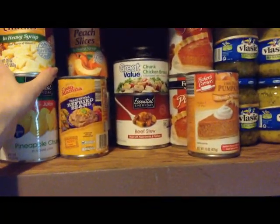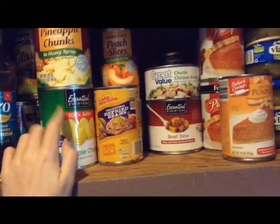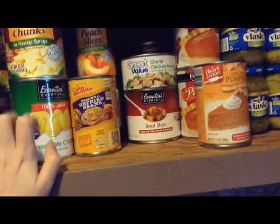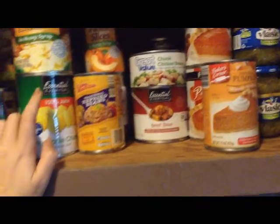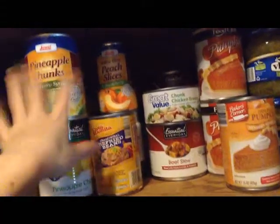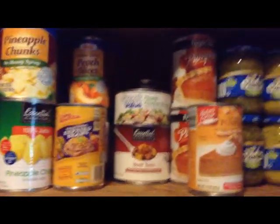But then also down here, I have some more of the canned. I have olives back there. This is kind of more fruits, canned fruits, pineapples, peaches, and stuff like that. Not necessarily all this stuff was coupon for, but all of my vegetables pretty much were all coupon for.